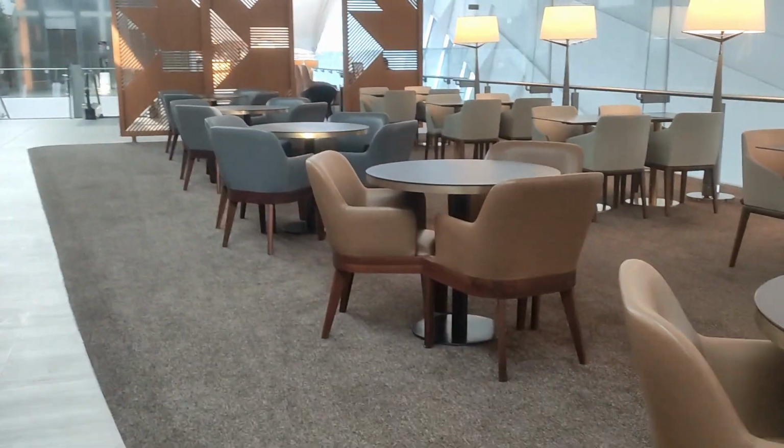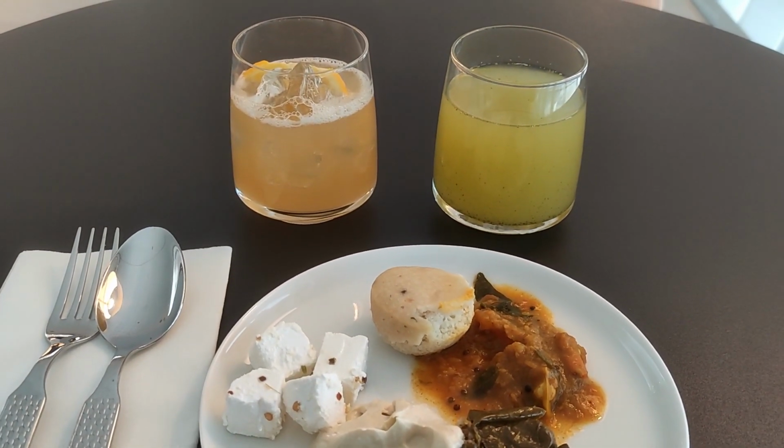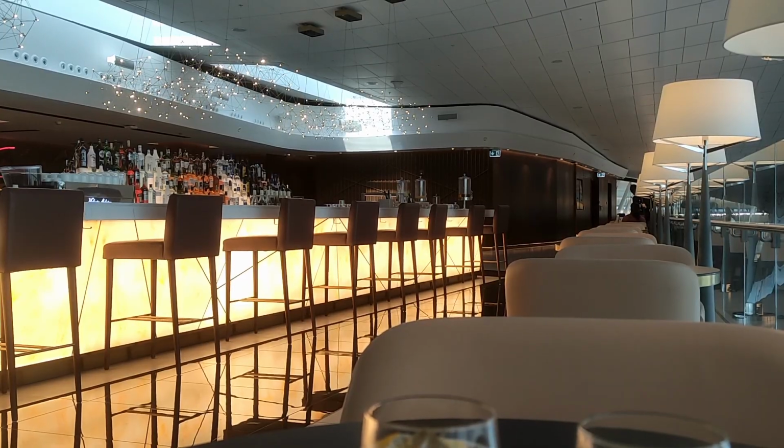I went back to the bar on the other side, ordered 2 drinks and had some snacks. I had so much hummus in this lounge. Finally found some lemon mint juice. So you can get it at the bar, but only on request, so you have to ask the barkeeper. And I also got a cocktail. All in all, very quiet up here. Not many people at this time of the day.